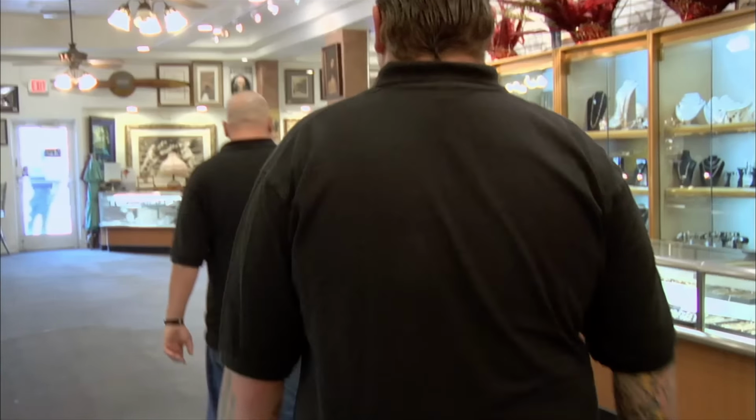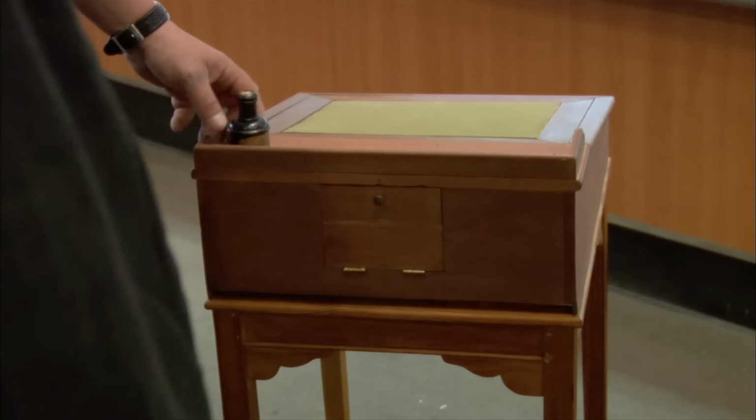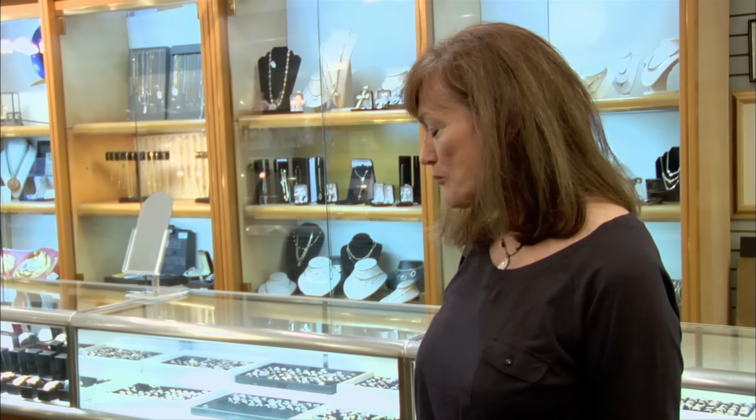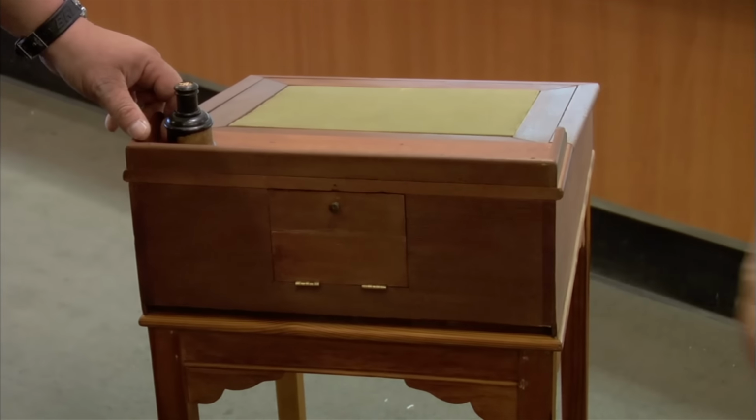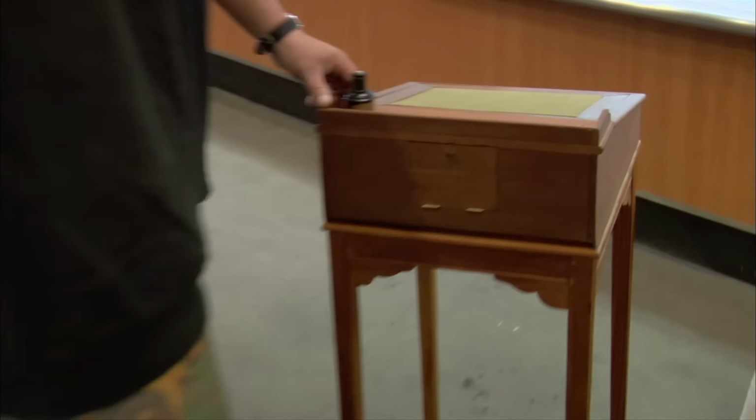So what do we got here? Well, it's a desk, but it's not really a desk. It's actually a gun. It's a gun desk. Yes, when you push down on the inkwell, a bullet fires out through the trapdoor. Sweet, that means I got a gun aimed at me right now.